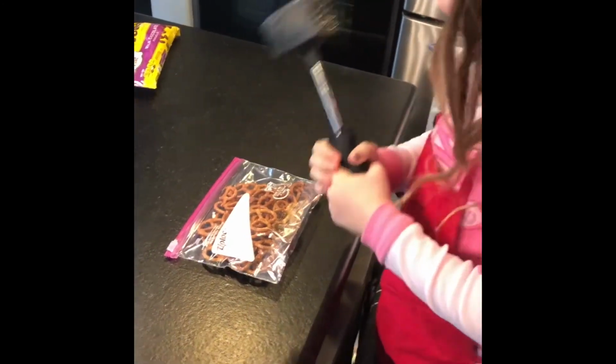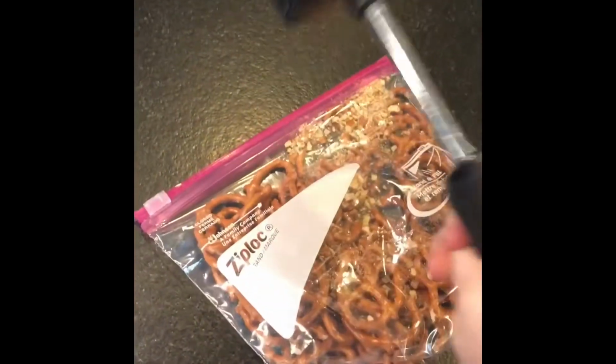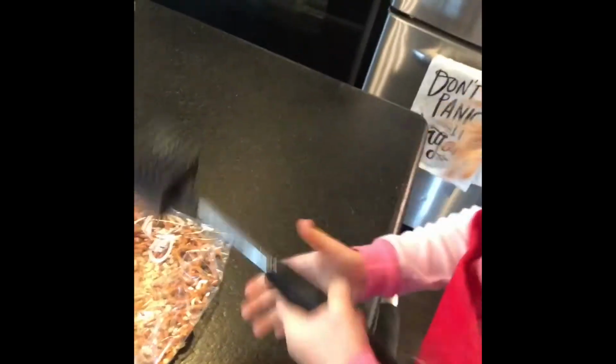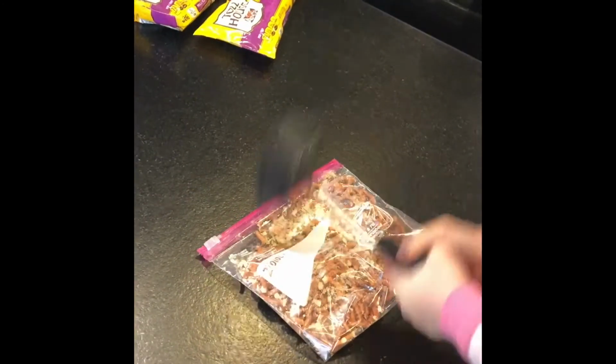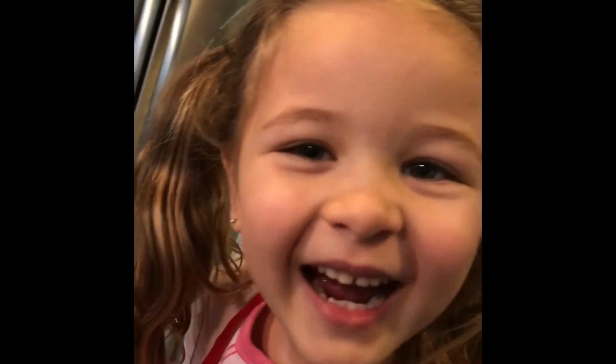Okay, time to crush up some pretzels for our kitchen sink cookies. Oh my gosh, good crushing. Crush, crush, crush the pretzels. Oh my gosh. Woo! Hadley, good crushing.